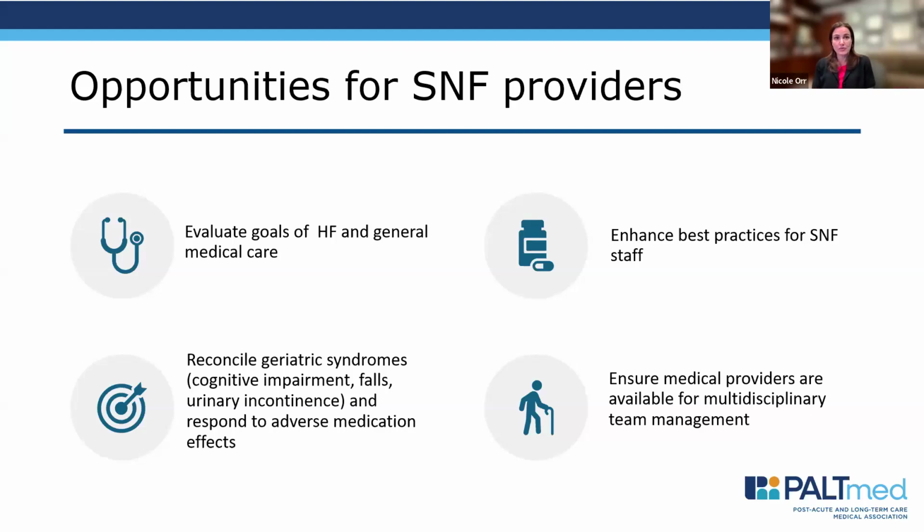We don't know if they're going to have a brisk response to the therapies, a slow response to the therapies, or the tolerability of all of the medications, both at rest and exercise. Based on the complexity of these patients, we should be monitoring them closely, because the only thing that we can know for certain is that they're probably not going to be predictable. And of course, that the medical providers are available for multidisciplinary team engagement with the ancillary staff, as well as the community providers.